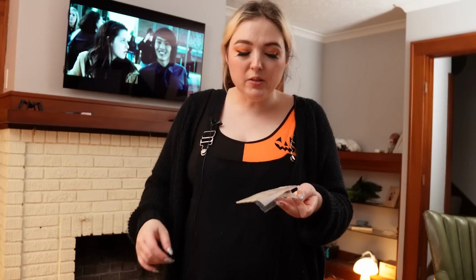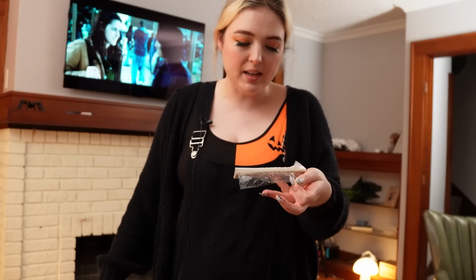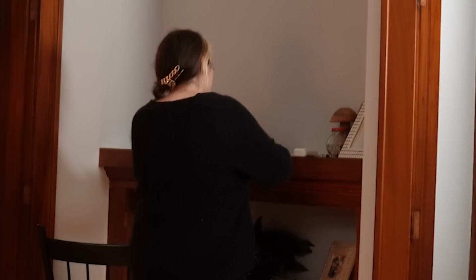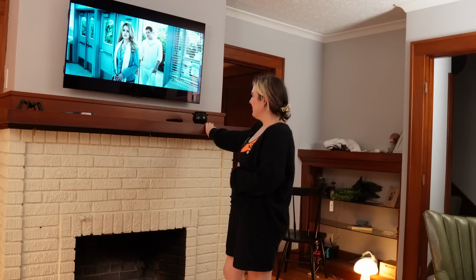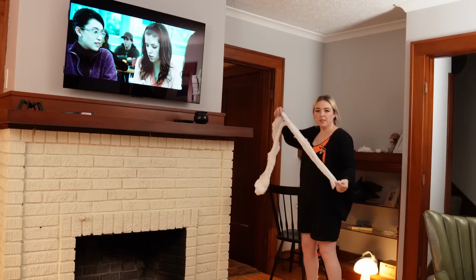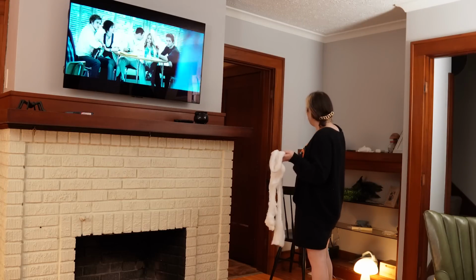I was planning on using these little putty things for the webs, and they had treadmill lubricant all over them. So that's fun. It has lubricant all over it. I think this length should be good. This looks like it should probably reach from the corner to the shelf.